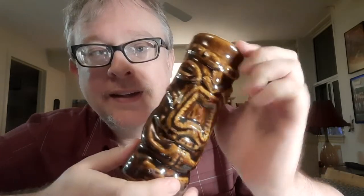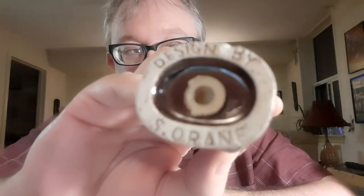I found this in a little antique store in Morrisburg, and it was $10, I think. Really good price. Oh, see, and it says copyright Stephen Crane on the bottom. Stephen Crane Associates? So that's why I think these probably are supposed to say Crane, even though it says S-O-Rain. I'll have to look that up.